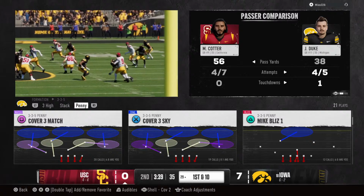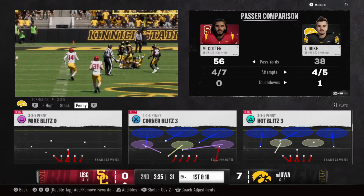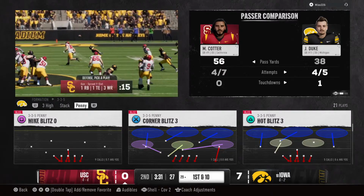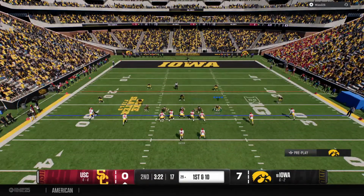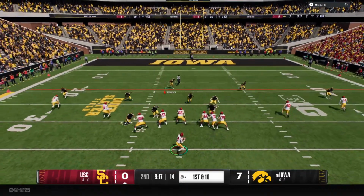Doesn't SC always seem to have a quarterback right out of central casting and one that'll pick up a first down for you with his arm? Yeah, and it doesn't matter the year. It just doesn't matter the number. It continues to churn out. They find those guys. Just such an easy place to recruit when you got that kind of pedigree. You always find superstars at the quarterback spot.